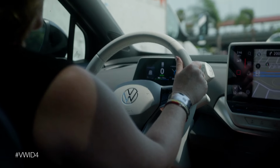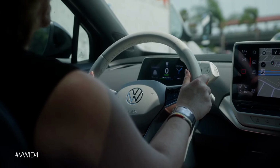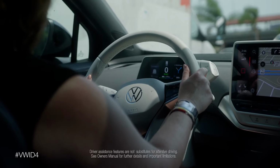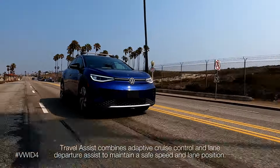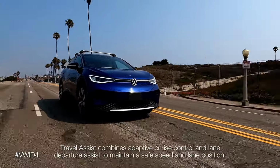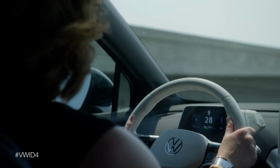So it's a semi-autonomous system. Now, autonomy is like a whole other conversation, but it's essentially a very advanced driver assistance system. Okay. It means that I can essentially take my feet off the pedals and the car will manage its speed, it'll manage its distance from the car ahead of us. Travel Assist is one of my favorite features of the ID.4, mainly because it's good enough that it does actually take the stress away.